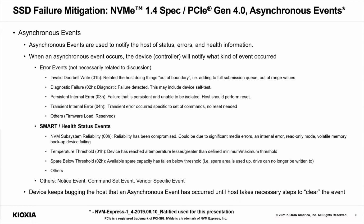All right. So on the SSD side, we're going to talk first about asynchronous events. These have been in the PCI spec for a while. And then for NVMe, I'm looking at the 1.4 spec, which was ratified on June 10th, 2019. Essentially, asynchronous events are used to notify the host of status, errors, and health information.